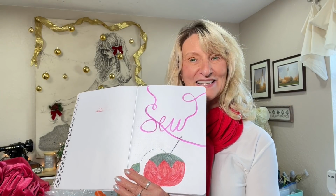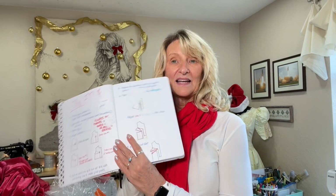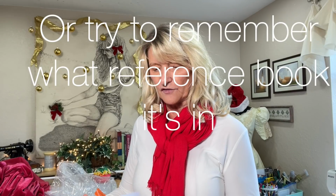I got it on clearance at Walmart when it was the back to school clearance, and it is my sewing journal. Yes, I drew that. It is a very rudimentary third grader's tomato pincushion. So I have measurements. I have how to do an FBA. These were just things that I wanted to be able to remember, and I didn't want to have to refer back to something that wasn't already in front of me. I have all kinds of things in here, but they're all sewing things.